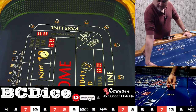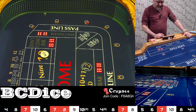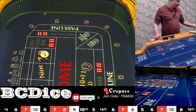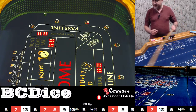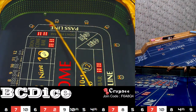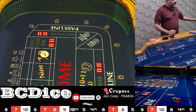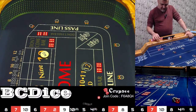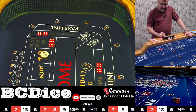Tippy toes, control breath, try to get that feel in the pendulum. 4, 5, 9. We've got a 4, 5, 9 here. So now I'll go ahead and regress my place bets. Not as much as I would like to recover, but at least it's something.